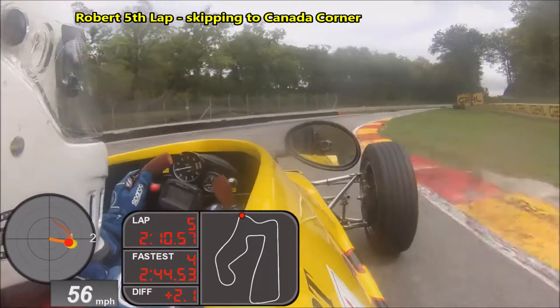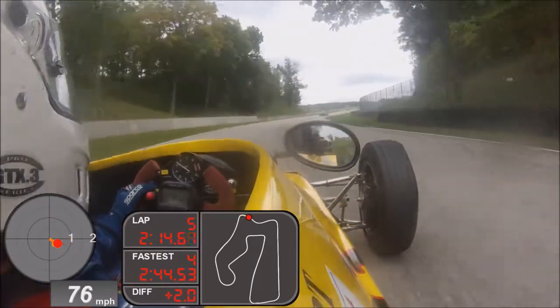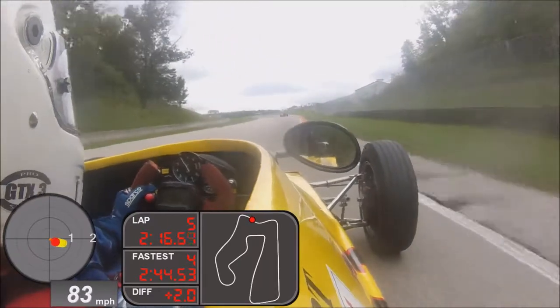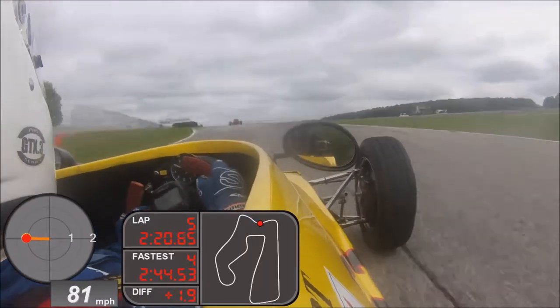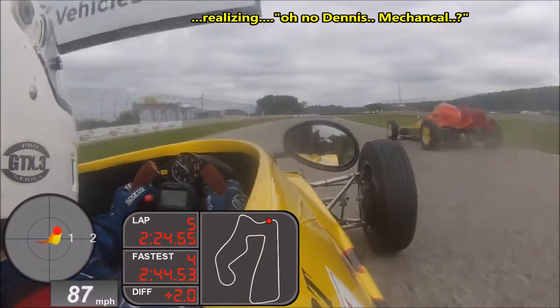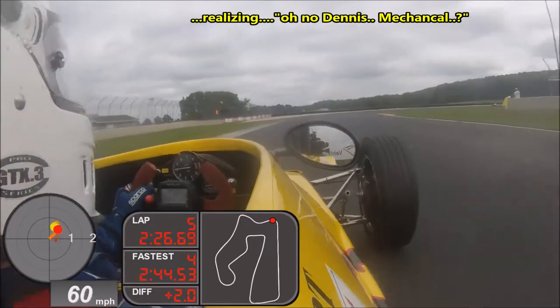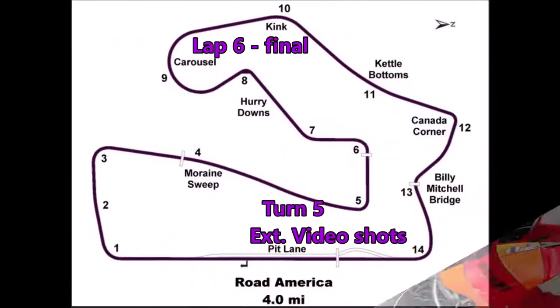We're jumping down to my in-car video, and I see this car, and I'm like, all right, fifth lap, I'm going to pass one more car before I finish this route. Who is that? Oh, no, look at that thing sticking up in the air there. Oh, it's Dennis. That's pretty much the thoughts that went through my head. And that's what it looked like. Thankfully, no serious damage, you know, just bent, I guess you can call it a wing up a little bit.